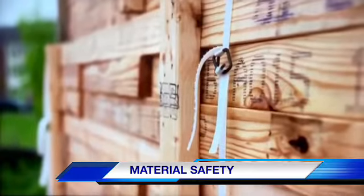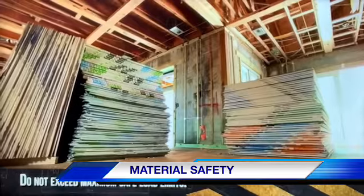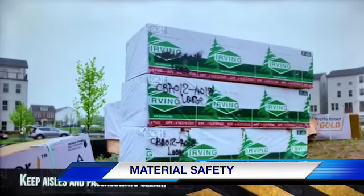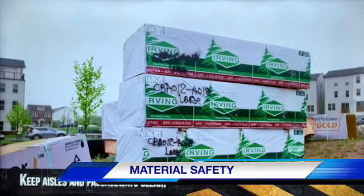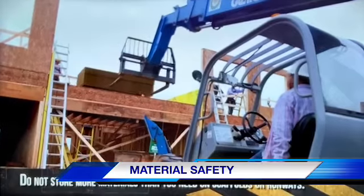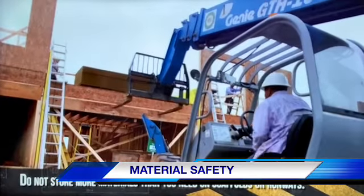Keep these things in mind. Do not exceed maximum safe load limits of floors used for storage. Keep aisles and passageways clear to provide for the free and safe movement of material handling equipment. Stack bag materials by stepping back the layers and cross-keying the bags at least every 10 bags high. Do not store more materials than you need on scaffolds or runways.